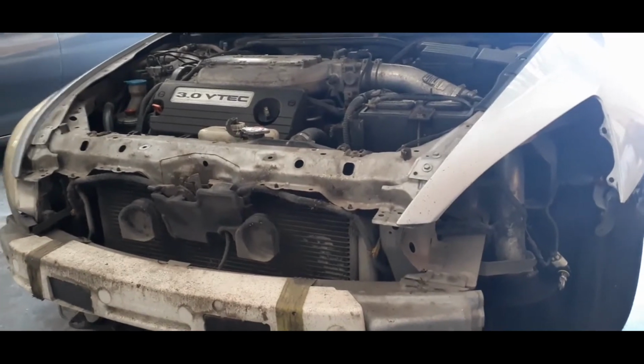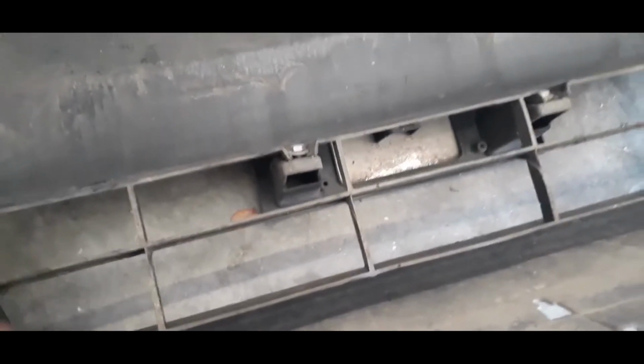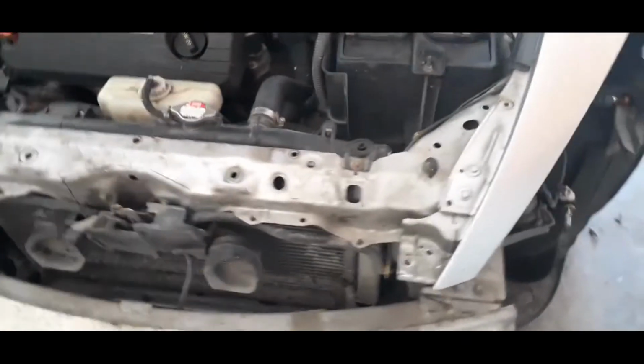All right, another progress check. Got the front bumper cover off, so it's laying up here. I'll have to transfer over the little black plastic vents, and then the grill material here just unbolts right there. And then the regular part of the grill, the upper emblem part. So I'll put that on the new one.